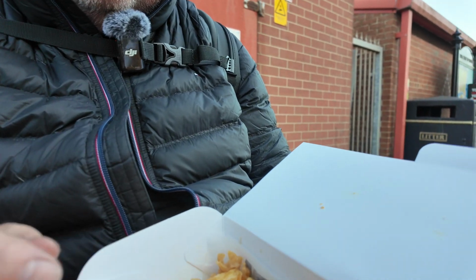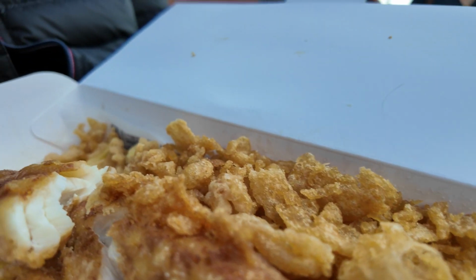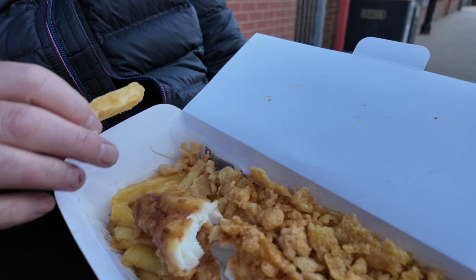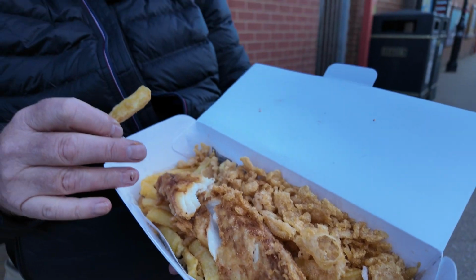Overall thoughts on it? Fantastic chips. Fantastic fish. Overall, yeah, love the chips, love the fish. Cooked really good, not greasy. I don't feel grease on me at all. Awesome. I think it's really nice fish and chips.